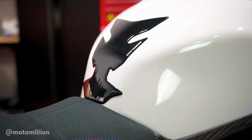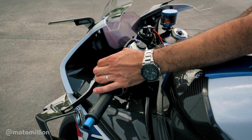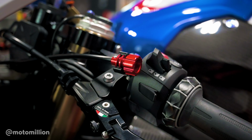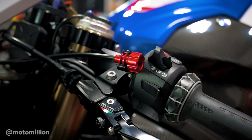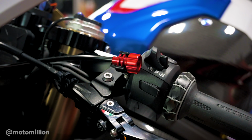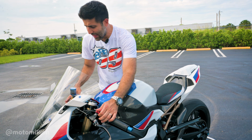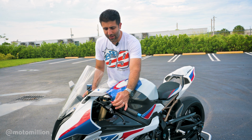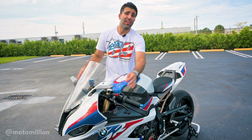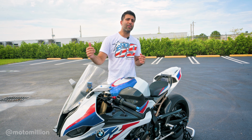And back up over here, we have our TWM span adjuster. This basically adjusts the span of your front brake lever. What is a span? It's where this lever sits in relation to your hand grip. And what does this do? It's a very, very track application. So when you're riding, if you're getting brake fade, you could dial out the brake fade by using your span adjuster.